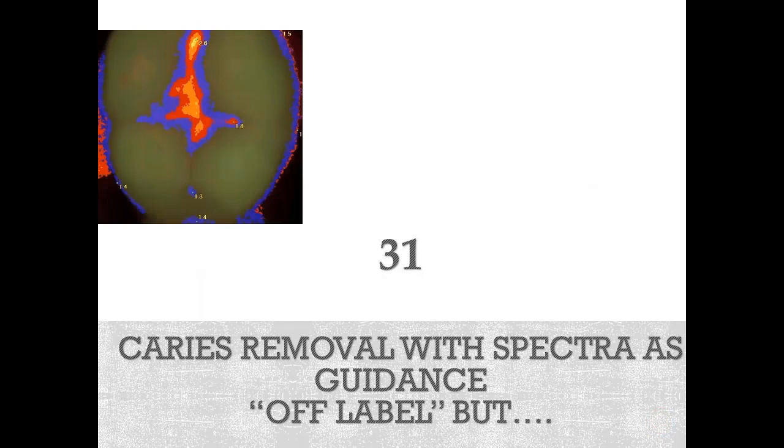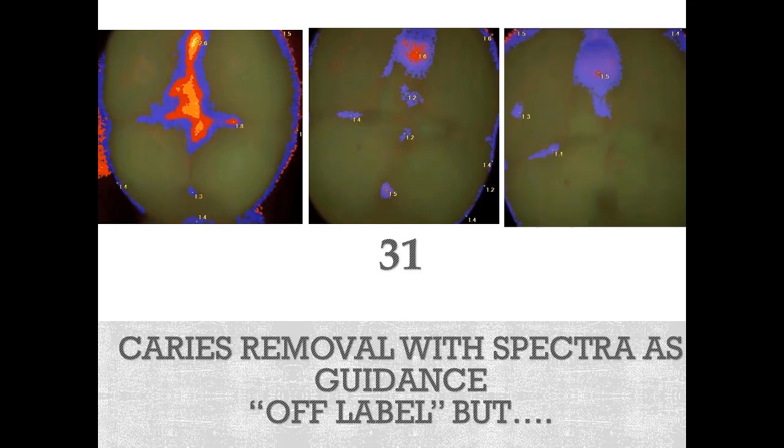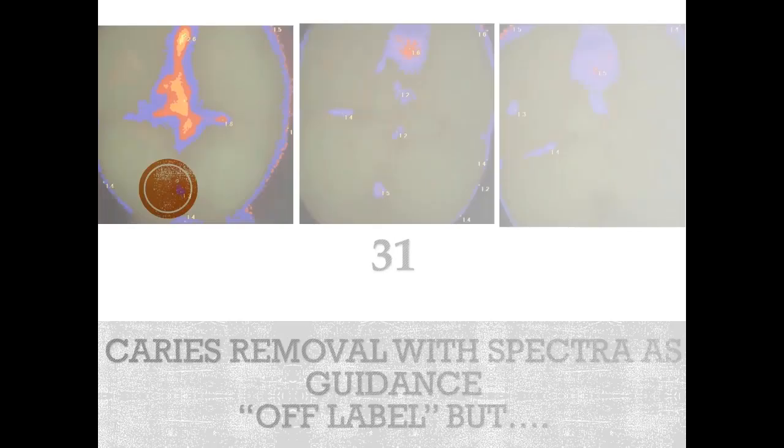There's 31 with Spectra from Air Techniques. I'm evaluating, as I remove the decay, it tells me where the decay is still in the tooth. As I continue to drill more and more, I only want to drill the infected dentin. It's based on the studies. So Spectra allows me, it guides me.